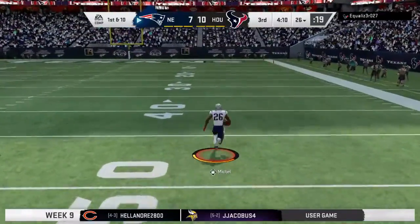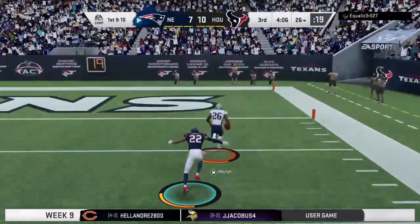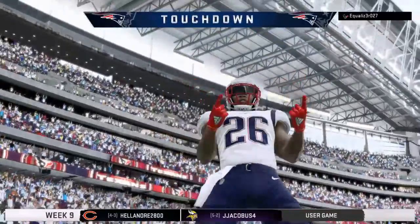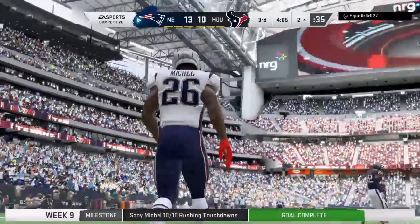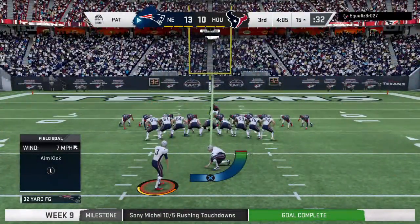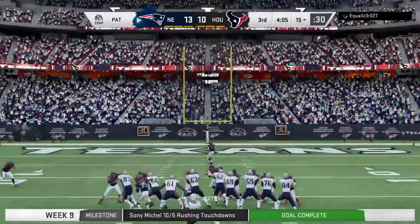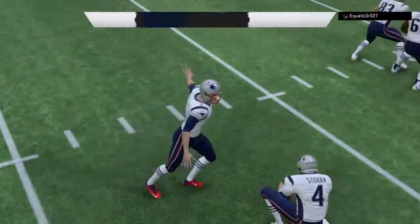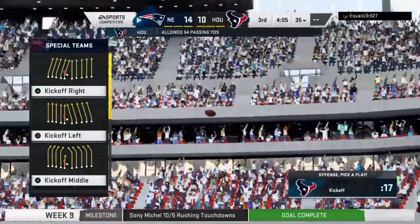He'll have a first down past the 40. He's at the 40. Past the 20. 10. And all the way in. Touchdown, New England. Sony Michel hitting double digits with his 10th touchdown of the season. And once again, the Patriots are back out in front. Gostkowski with the extra point, and the lead is now 14-10, Patriots 14, Texans 10.